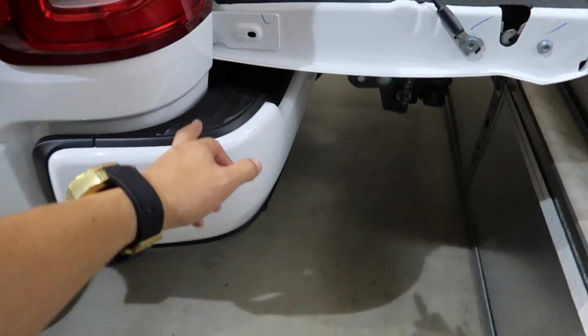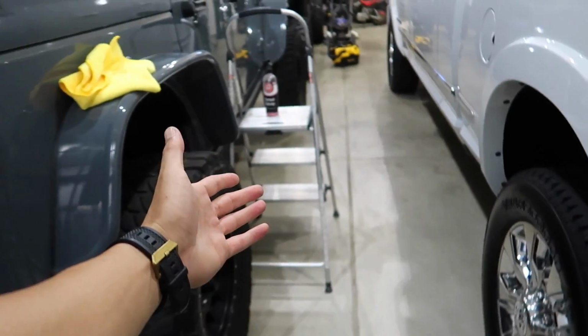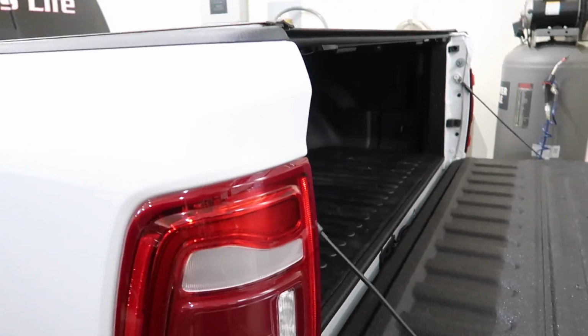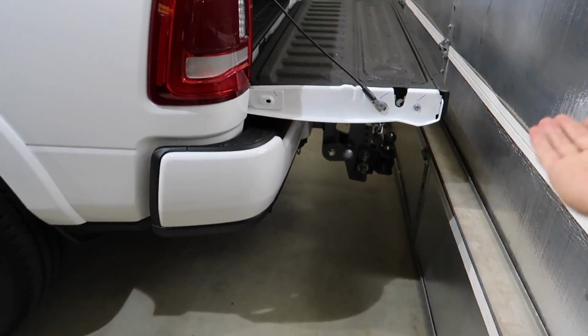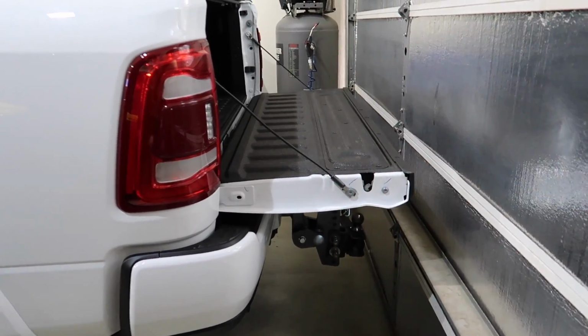So this kind of situation right here sucks when I'm trying to get in it. I don't want to step on this, and there's no cutout. So I grab my stool over there, and I just climb and get on here. So, Ram, please come out with something. I don't know why you guys have no help in the back. You're just screwed. You just got to jump, and that's it.